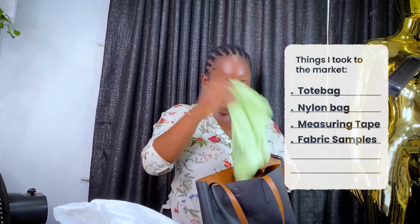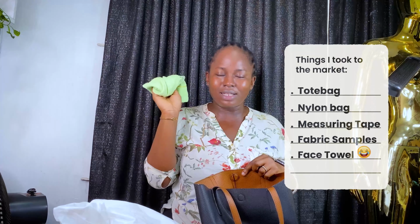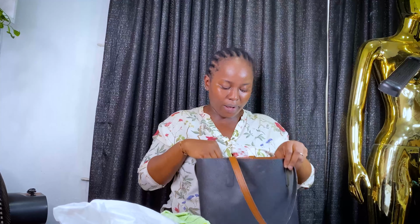You don't want to just put them inside your wallet, so that when you're taking out your money, they don't come out. So the next thing I'm taking to the market is a handkerchief, guys. You can't underestimate a handkerchief in the market. Nigerian markets are so uncomfortable, guys. Take your towel, take a bottle of water if you have to. I'm not going to take any, I'm going to buy on my way there.